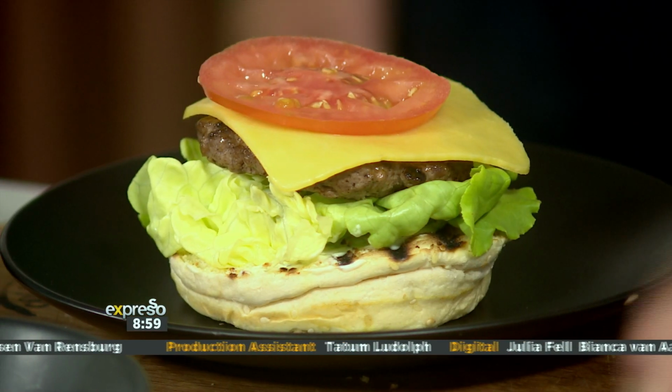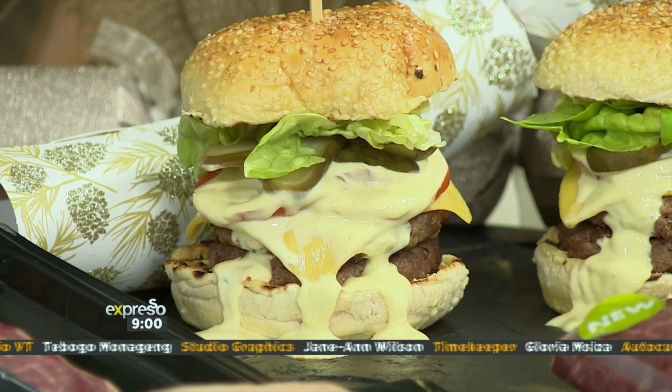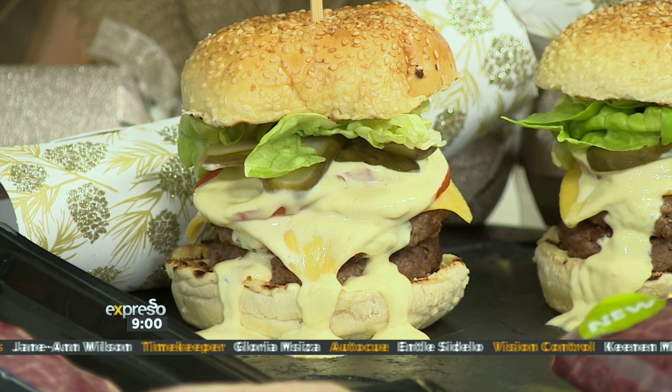Especially in the summer period, it's actually so nice to entertain with burgers. Absolutely love it. And there's nothing as good as entertaining your family and friends with a good old burger. Build your own burger. I love it, with the best beef that money can buy, and I think we are blessed in South Africa to be able to get access to this kind of produce.